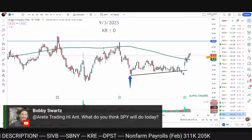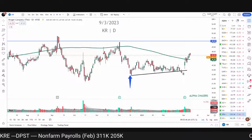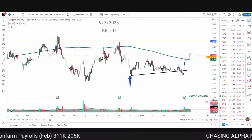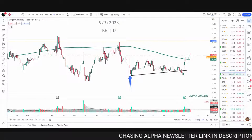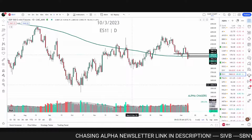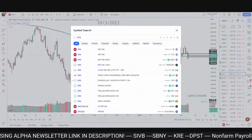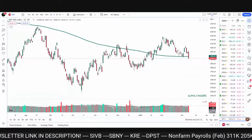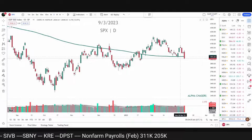What do I think the SPY is going to do? I actually think that the SPY is going to go higher. I bought the index yesterday at the close. So I actually think it's going higher, and I've done quite well in that position this morning. I thought we just had sheer, absolute, unadulterated panic here.